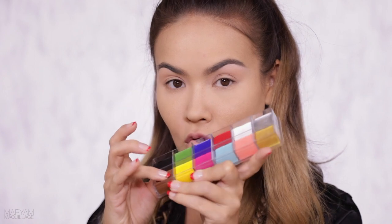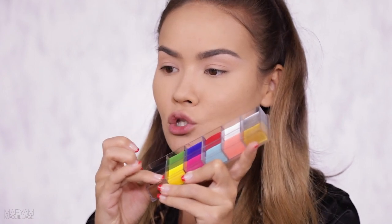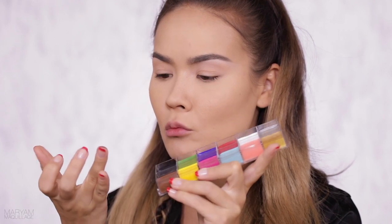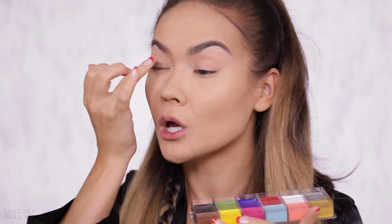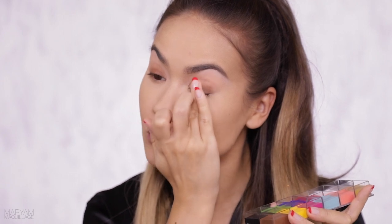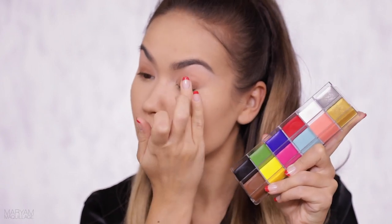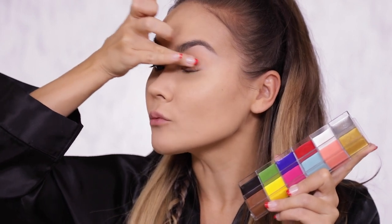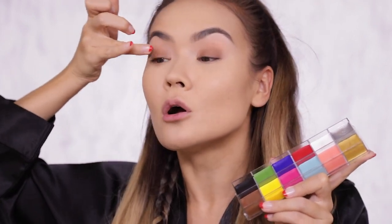For my eye look, I'm gonna go for a classic bronzy smoky look. Bowie, don't ruin my background, please. I'm gonna pick up a little bit of this brown shadow, apply the majority on the center of the lid. You know how much I love this Makeup Forever Flash Palette. It's just a quality product that everyone should have. If you're into makeup, you need to have this. It's perfect for Halloween. It's perfect for every day. It's perfect for makeup artists, for makeup enthusiasts, everybody.